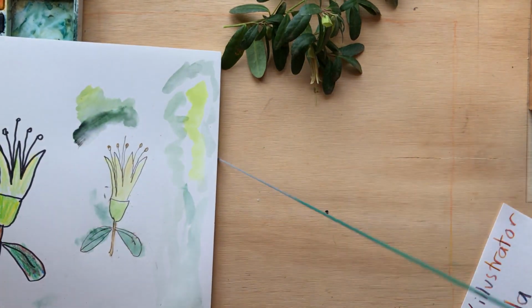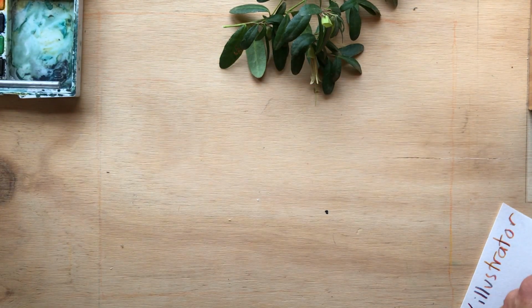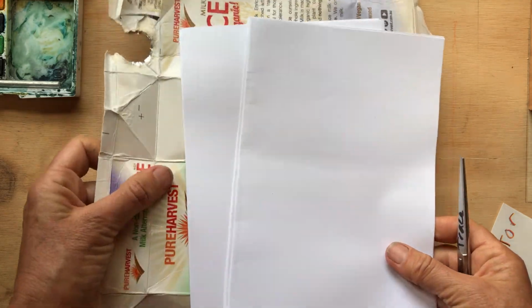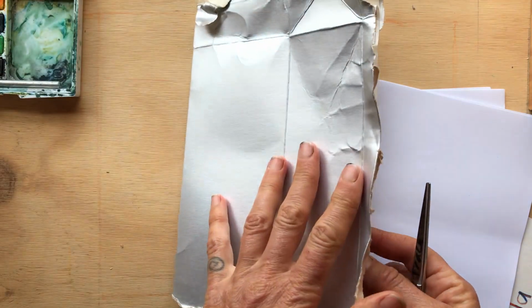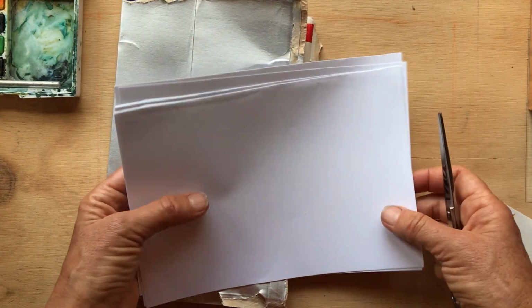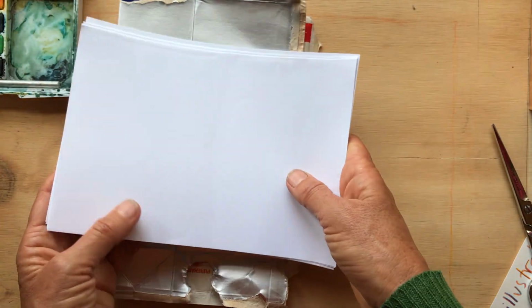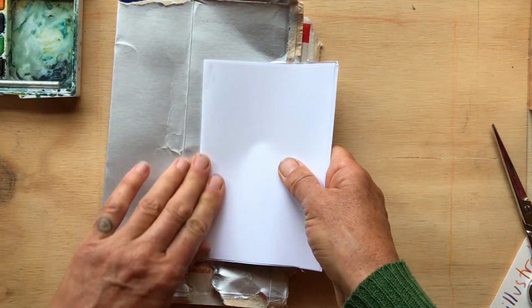And the other thing I'm going to show you is how to make a little book. I love making my own books when I find the time. So I've got another piece of the rice milk packet that I've opened and washed and saved. So I'm just going to fold that in half. And I had some A4 paper, and I just cut that in half. So that's, of course, if you have some paper that's already been used on one side, it's perfect for making a fully recycled book.